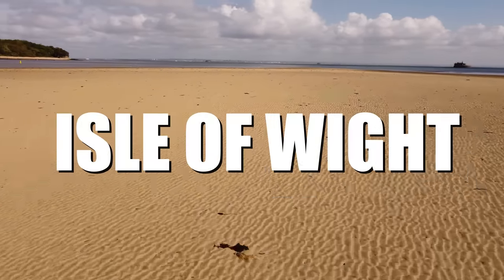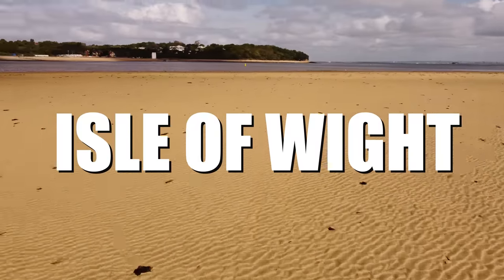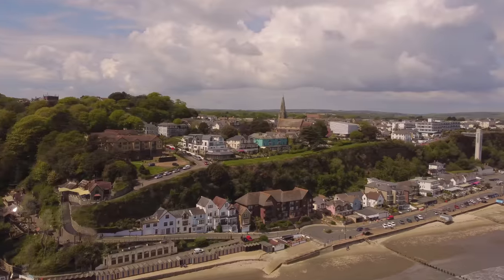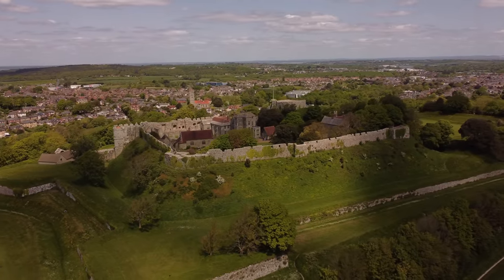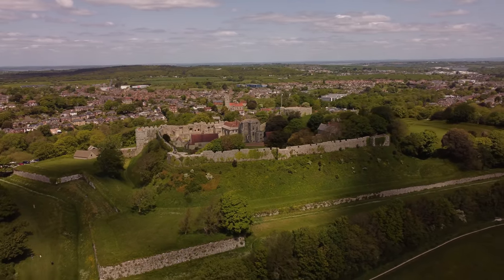On the south coast of England is a beautiful island that gets more sunshine than anywhere else in the UK. It even has more sunshine than some areas of Spain. It's a tourist hotspot and regularly has more people visiting than actually living there.